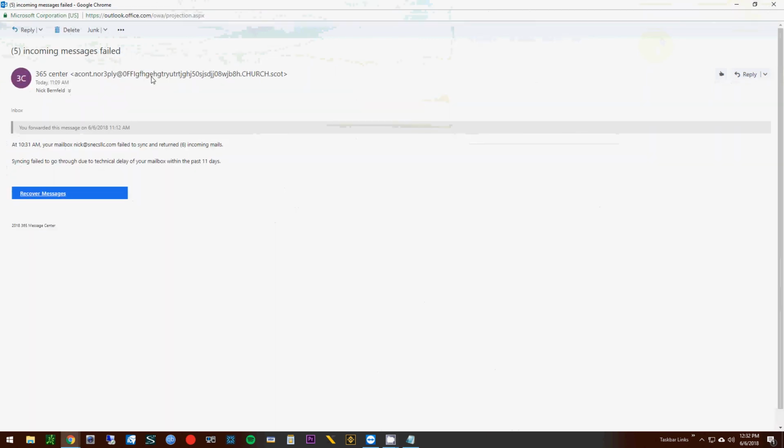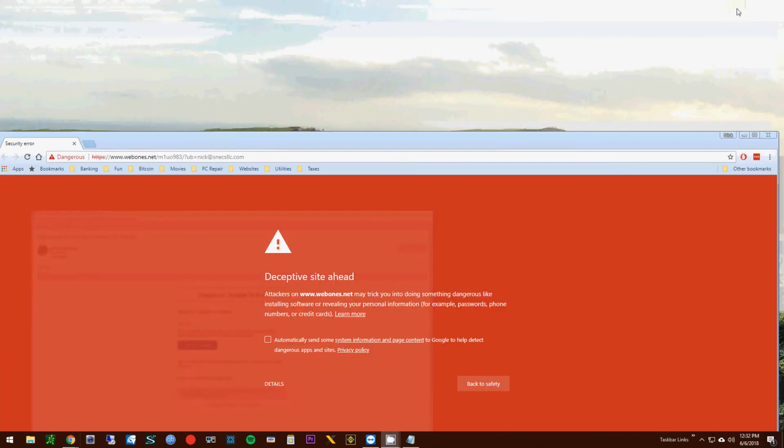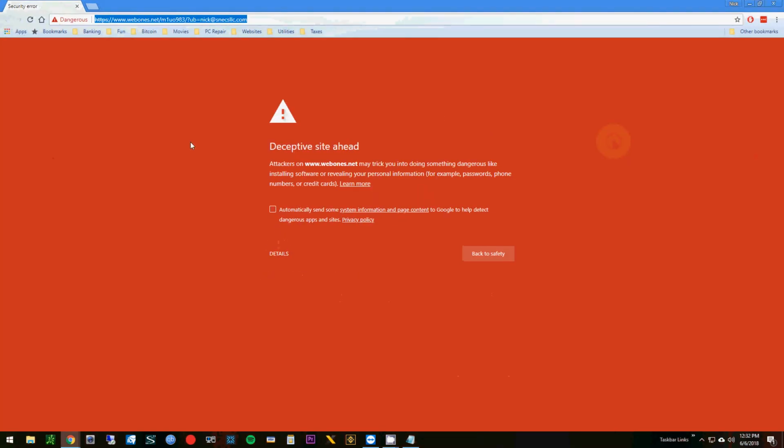Here's another similar one, a different email account and a different website, but the same kind of message saying I missed some email accounts. Another one that I've gotten is "action required: your email password has expired." It has my email account in here, doesn't have my name. It says update the password. Now, if you try to click on this, depending on what internet browser you're using, if I'm using Chrome, you would actually get this deceptive site ahead. That doesn't always come up, but this would be a red flag that this is a dangerous site.